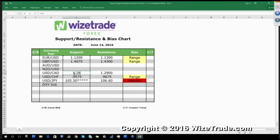I'm going to write down 128. I think 128 will be supported. I wouldn't mind even actually owning some more dollar Canadian down there at 128 if we can get it. We are in a range right now.